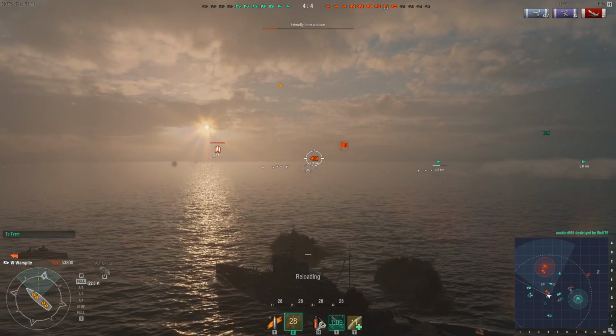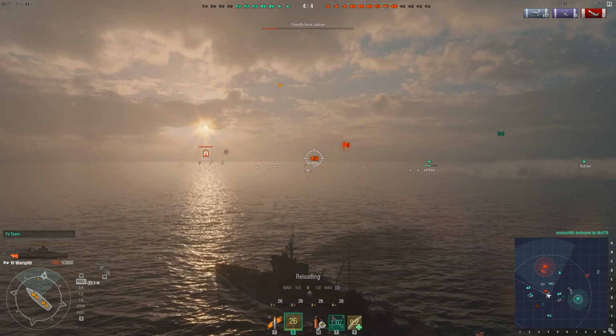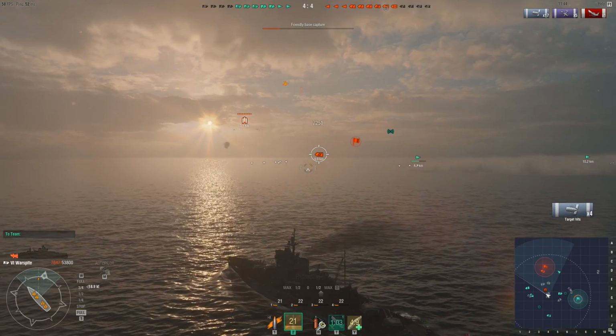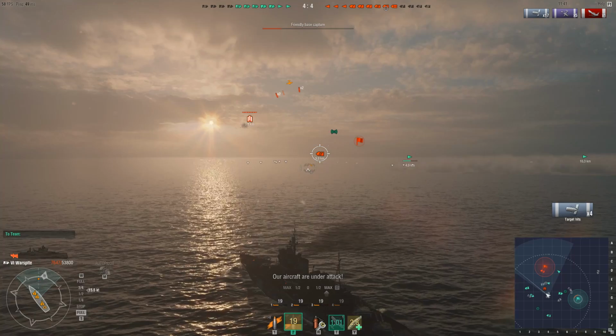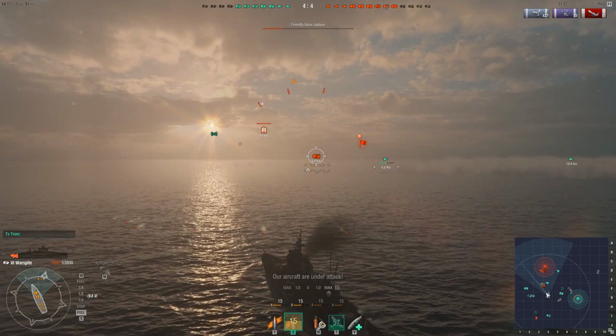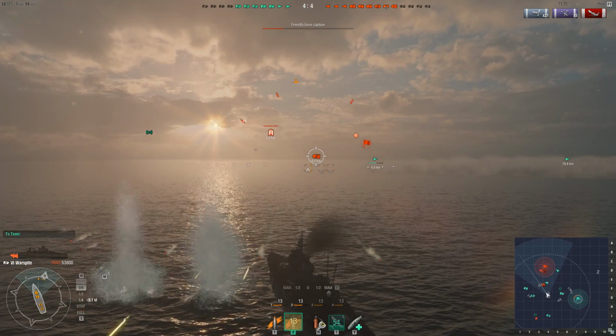Is that an enemy Warspite? Oh, the traitor. There we go. Shots out. Here come the torpedo bombers. I scored another hit on him. I'll start turning in towards these torpedoes while killing the throttle. The thing that you've noticed, there we go, perfect.